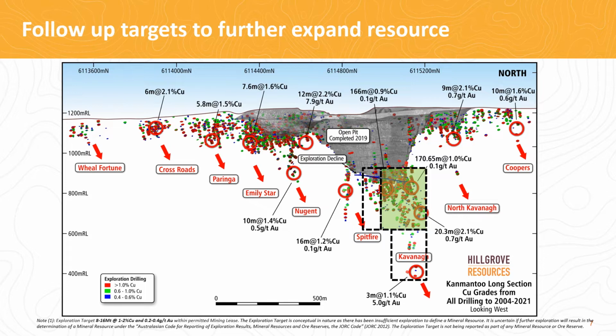This image is a long section of the known resources at Kanmantoo. As before, most of the 17,000 metre drill program that we've undertaken this year alone has been to infill and expand the Kavanagh resource, which is shown here in a green zone below the main pit, with limited strike and depth extension drilling, really just to demonstrate that the ore zones continued, and we have now demonstrated that these extend at least 500 metres below the base of the open pit and still remain open at depth. This is some 800 to 900 metres now below surface.